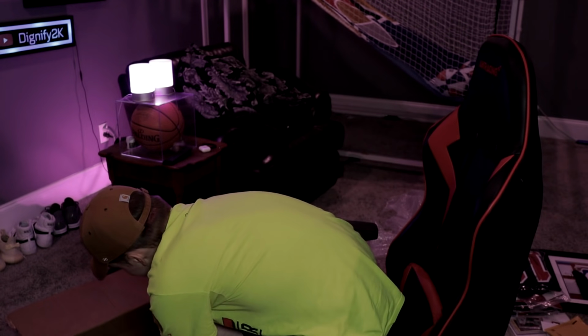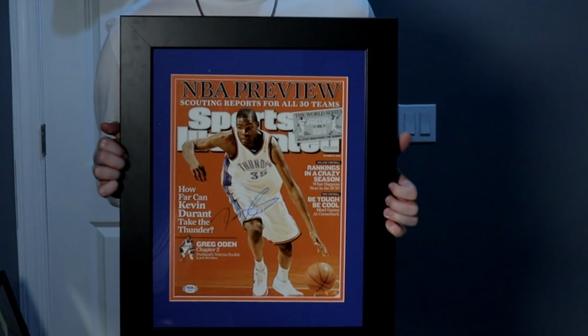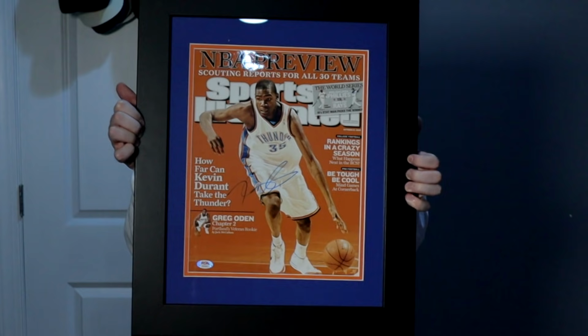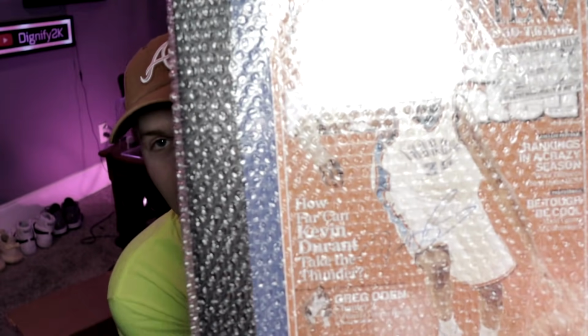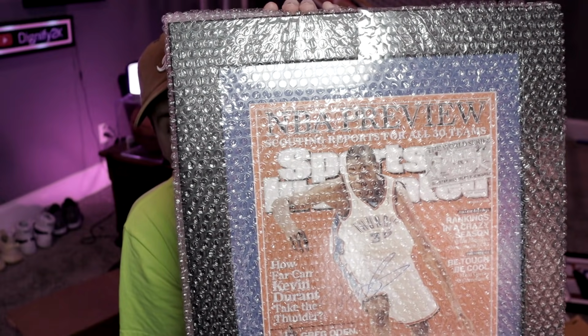Oh my gosh. This is sick. I don't want to take this out of the cover, but I think you guys will be able to see it. Kevin Durant, signed Sports Illustrated. OKC Kevin Durant, baby. How far can Kevin Durant take the Thunder? Kind of bittersweet. Signed Kevin Durant, boys, on the Thunder too. Let me get close, see if you guys can get a good visual of this. I know it's kind of hard to see with the bubble wrap, but this is something I don't want to take out until I actually put this up on the wall. Signed Kevin Durant. All right, so that was box number two.